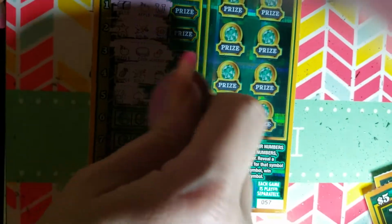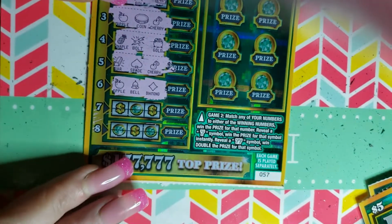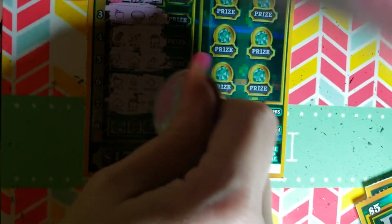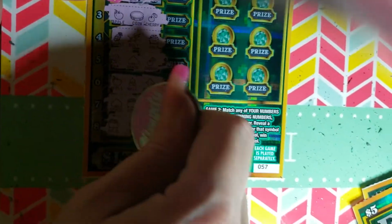Pot of gold. Nothing there. Come on. Let's do it again. Big money, big money. I feel you all over there crossing your fingers, waiting for it. Let's do this. Will this be the one? Nope. All right, let's head over to the matching numbers.